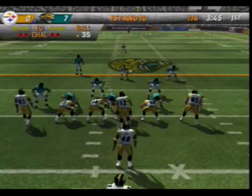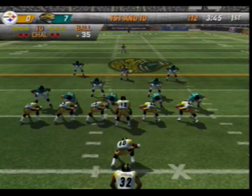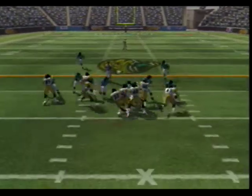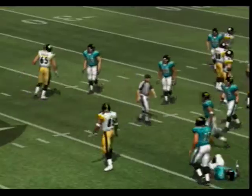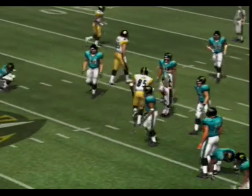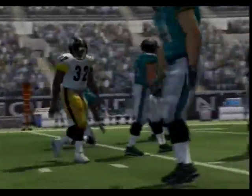Hey, watch the screen. It's showtime, baby. See? Jacksonville using three linebackers. From the start. Looking upfield. Big hit on the ball carrier. Number 32 busted through for a few tough yards on the play.